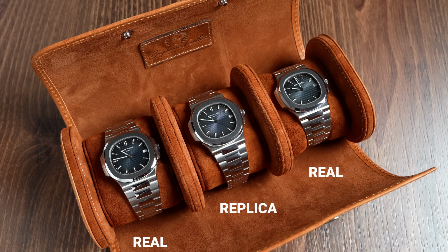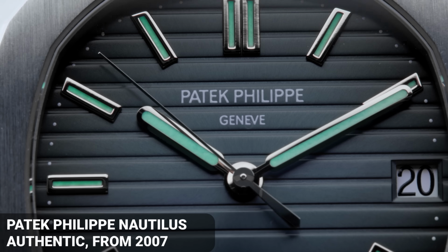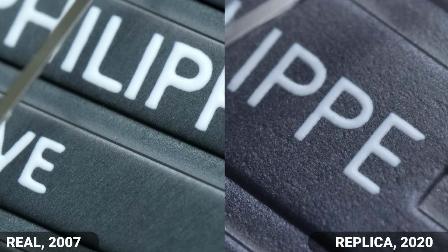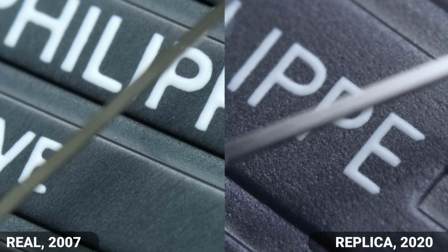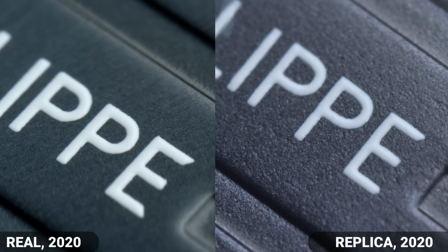Luckily, I was able to look at a couple of authentic Nautilus watches, and as you can see here, on a 13-year-old authentic Nautilus, which has a slightly different dial than the current versions, the lettering on the dial is, compared to the fake one, even a bit less precise. And even in direct comparison with the current authentic Nautilus, the differences here are honestly too inconclusive to really tell them apart from each other.